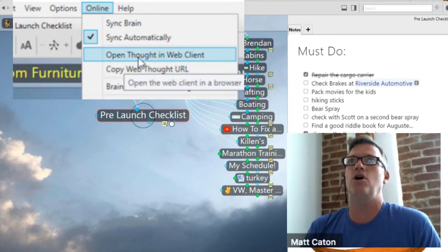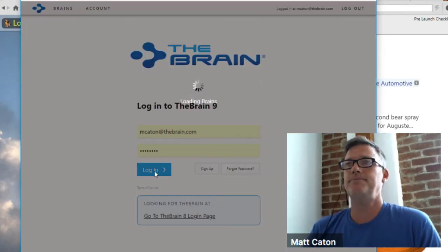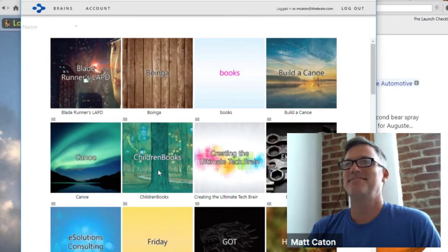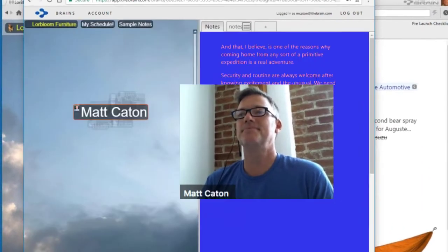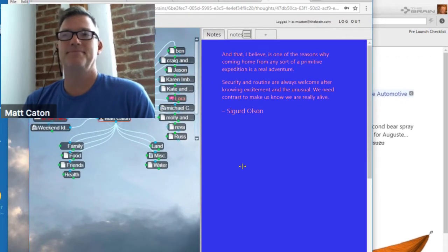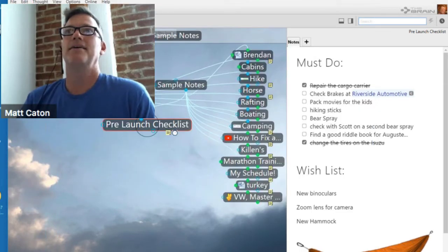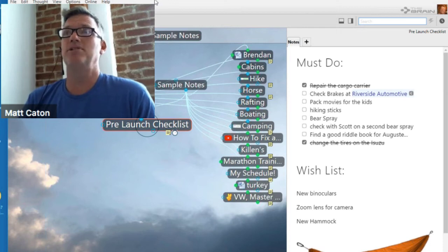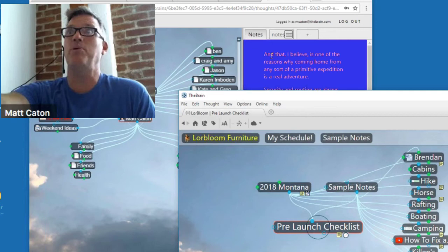Let's open this thought in the web client. So I'll log in. Glad you're covering that, because somebody was also asking, how do I see my brain online? This is probably obvious, but it may not be. You've got your desktop client installed on your desktop. You have a web client where you can look at that same brain online, and you can also do it from a phone and also multiple machines, and it'll sync through all of them. Absolutely.